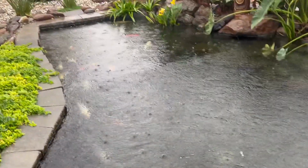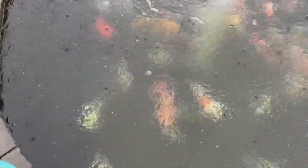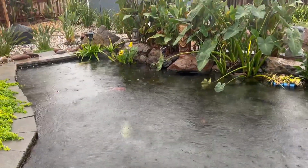Let me climb up on this rock here. You can see the fish. They're all great. Look at them all. It is hard to see because of the water agitation, but you can see them all hanging out. This is the time where they're really snacking on the wall. I see them snacking on all the algae. I haven't fed these dudes probably in a couple weeks or so, but you can see they are swimming around. Everybody's doing great.